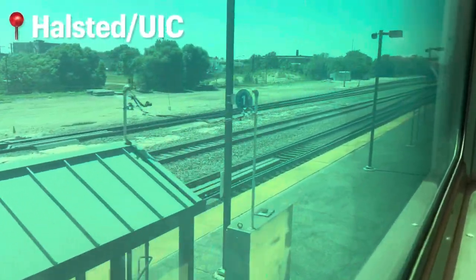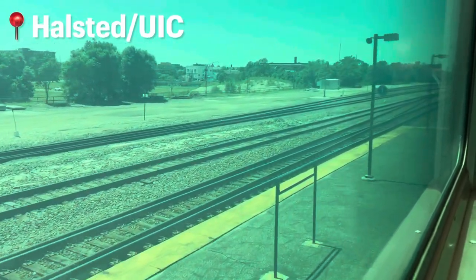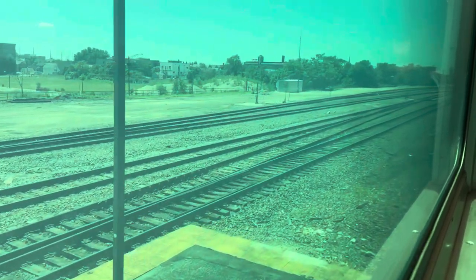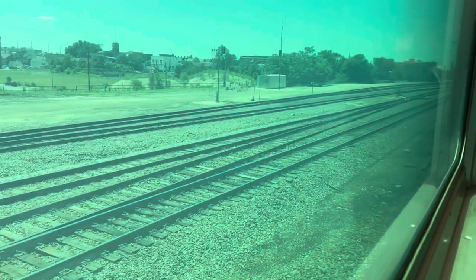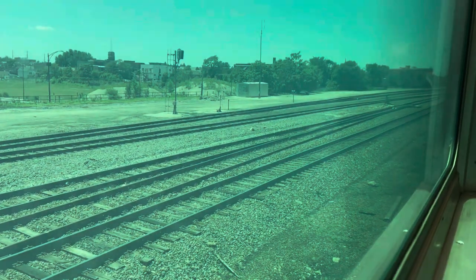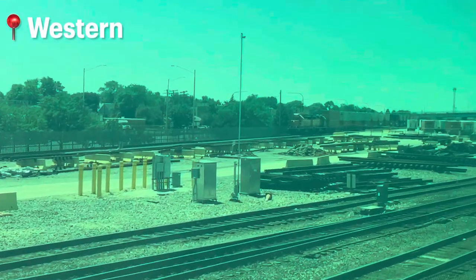Our first stop is Halsted UIC, the station for the University of Illinois in Chicago. Go Flames! It is a fairly typical Chicago station for Metra, with a short platform and the entrance really just being a hole in an underpass. Not extremely pleasant. After passing under the CTA Pink Line for the first time, we approach Western Station. Not to be confused with the other Western Metra station or the five CTA stations named Western. Yeah, I am definitely doing a video about that someday.